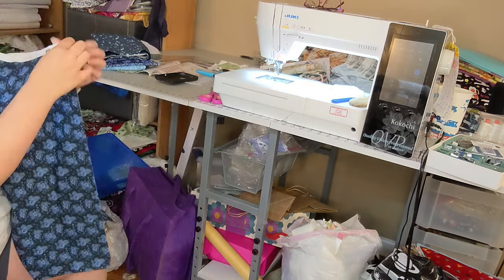And then we have this one. Kind of, I think I've got some of this over there. It's a little mottled. It's like a mottled thing. It doesn't have anything on it. But it would be a good blender. It's about 24 inches. And that's it. That's it, guys. That was all of it.